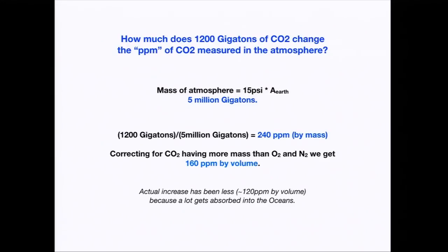Now, CO2 weighs more as a molecule than O2 or N2. And so when we go to compare to the numbers that we hear on the news about parts per million, that's parts per million by volume, or parts per million by number count of the atoms.